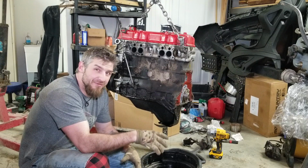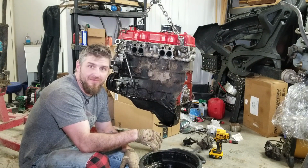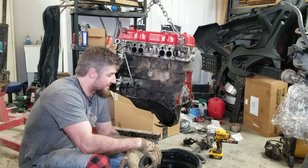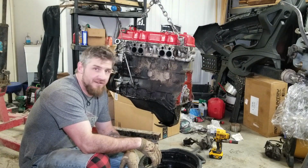Hopefully this will be running tomorrow. This may end up turning into one of those projects that I'm working on all week long in the evenings. Hopefully not. I would really like to have it running tomorrow. So stay tuned.